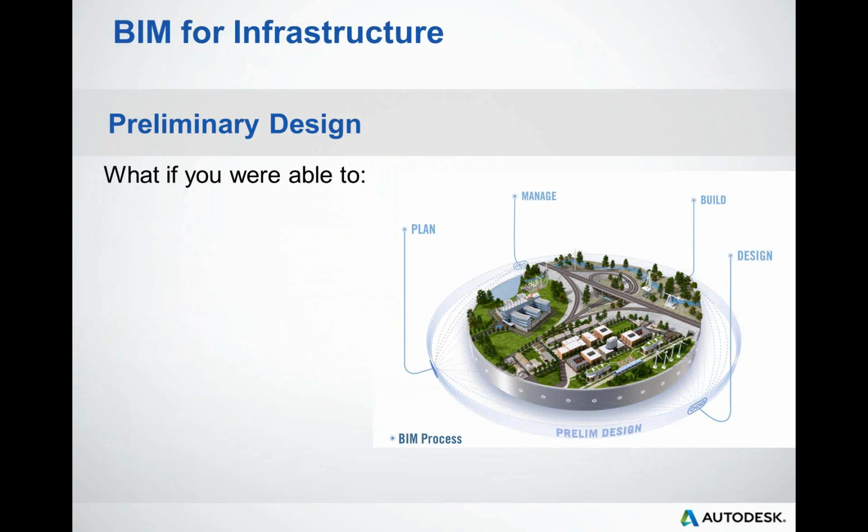So after our planning phase, we move into preliminary design. So we want to investigate and evaluate our project options. We also want to do that in the context of the environment, and that way we're able to navigate through different scenarios in real time. If we do that in real time, we're able to provide interactive feedback sessions with those municipalities, the clients, etc.